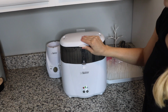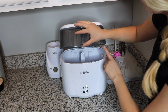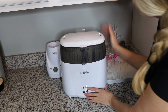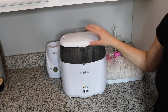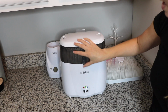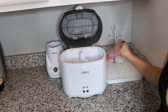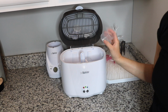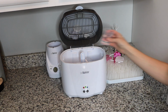So this is our bottle sterilizer, and as you can see, I had just used it and then I just loaded up some more pump parts that I need to sterilize. So I really love this thing. We do keep it out on the counter, but it's white, so it doesn't pop too much. I usually put smaller parts up here in the top and then larger parts down here in the bottom portion. And all you do is fill up the cup with a little bit of water, put it in here and hit power, and then this play button. So I'm gonna do that now.